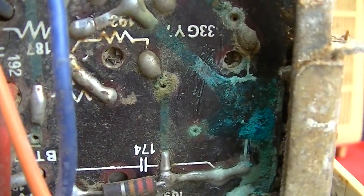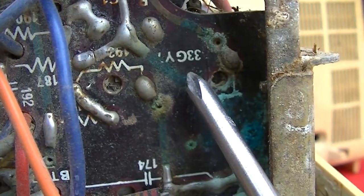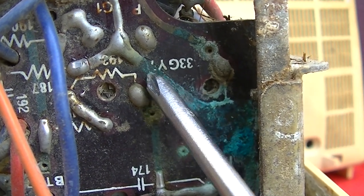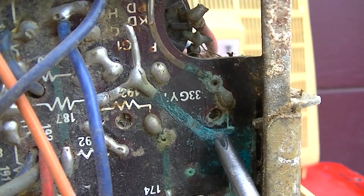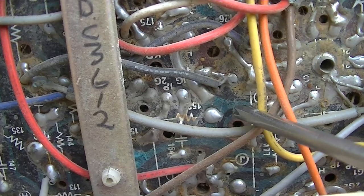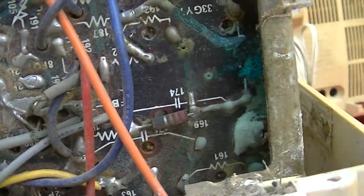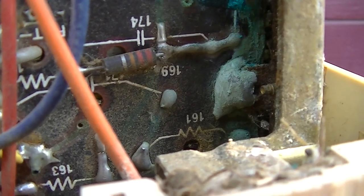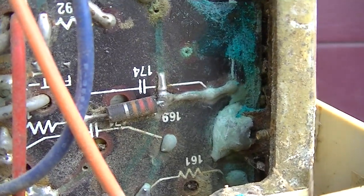And I'm looking at this area down here, and I actually saw this while I was editing the intro down, and I'm wondering if the mouse urine has just completely removed the traces off the board. Because if that's the case, this thing could be toast. There's a lot of areas here with green copper. In fact, the whole thing almost is, and I can't tell if that's mouse piss damage, or I can't really tell what's going on here even with a magnifying glass.